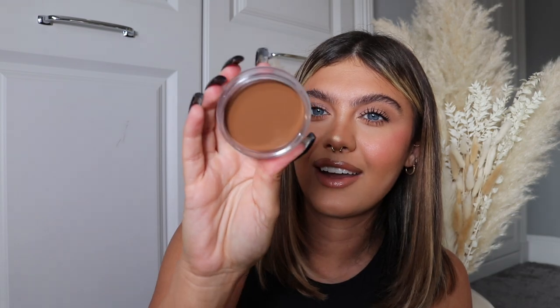NARS is like the creme de la creme of packaging. So, oh, it's so new. Let me ruin it. I can't really get my nail in. Oh, yeah, I can. Here we go. Yeah, it feels really creamy. It feels really nice. I'm actually really excited to use it.